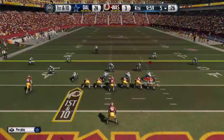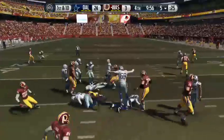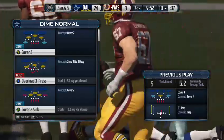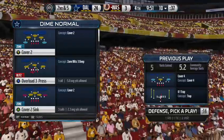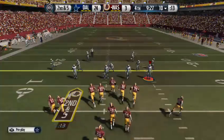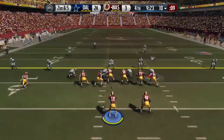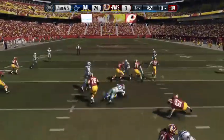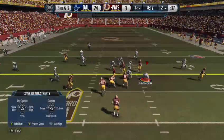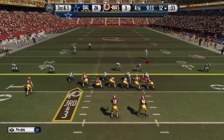It's a dime look for the defense on this play. First and 10. And Morris is going to take the handoff now. And here we have second down. The defense comes out of the dime. Morris is handed the football, and there's only 2 yards to be found right there. No time to waste. They hurry to the line.